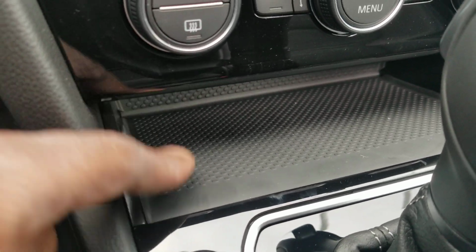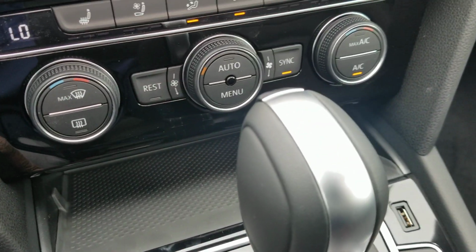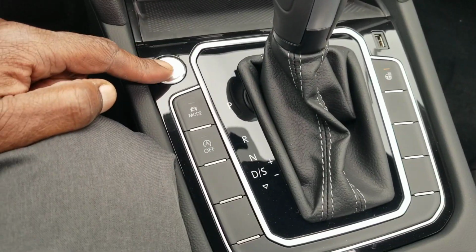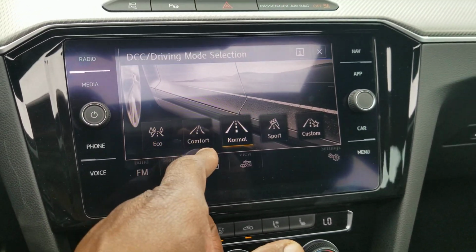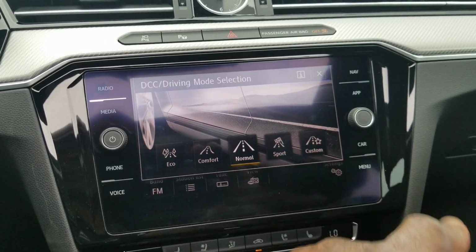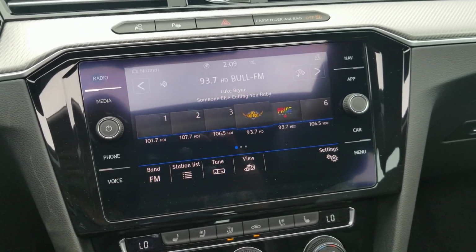Wireless charging is right here. So you just set your phone here and the wireless charger kicks in. There's your push button start, your modes. You can change your driving modes: eco, comfort, sport, or normal, sport, or custom. Custom, whoops. Let's go back to that.